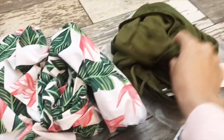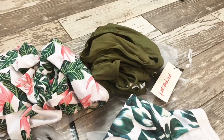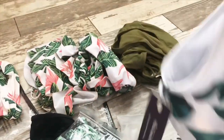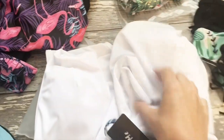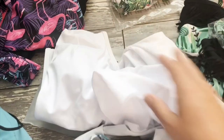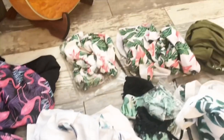This is just an army green one piece with a super cute detail in the back. You'll see this was a one piece with the cutout. The sides are cut out, super cute. And then this one is the high-waisted two piece with the cropped off the shoulder top. So if you're ready to see what they look like on, then stay tuned.